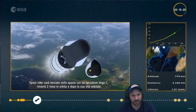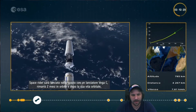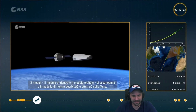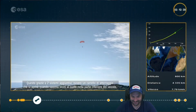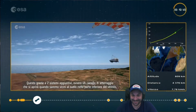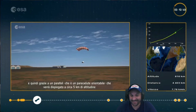Space Rider will be launched on top of a Vega-C launcher. We stay two months in orbit, and after its orbital life, the two modules, the re-entry module and the orbital module, will separate, and the re-entry module will deorbit and re-enter on Earth. This is thanks to two additional systems, a landing gear that will open when we're close to the ground. Dude, it's like the Gemini paraglider.